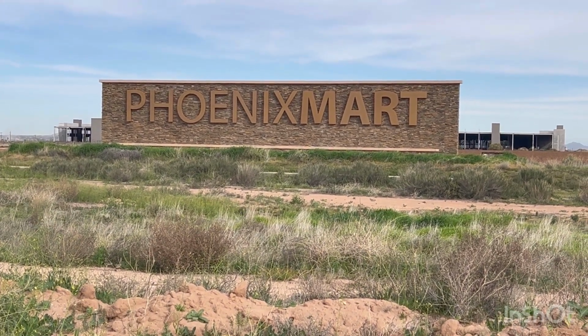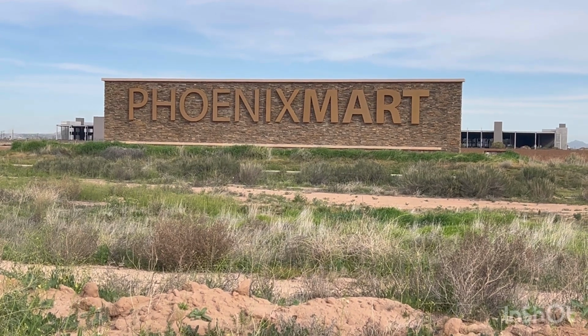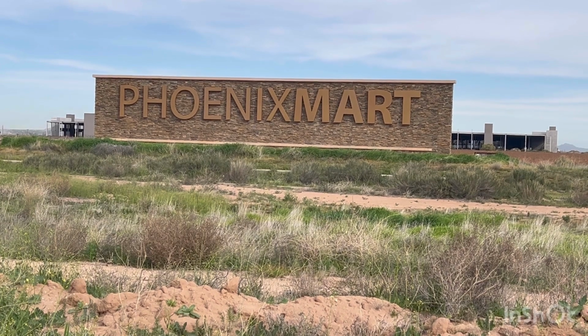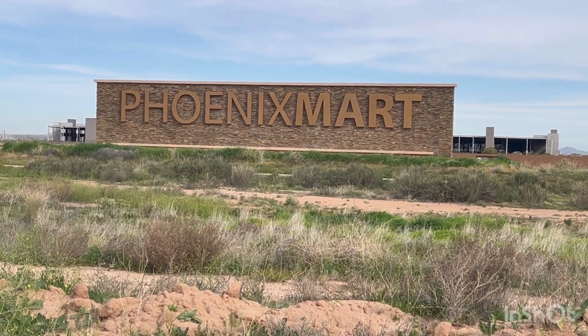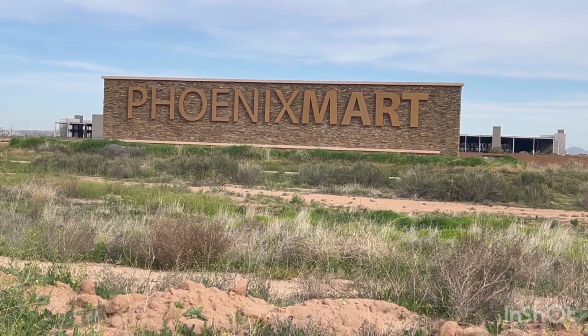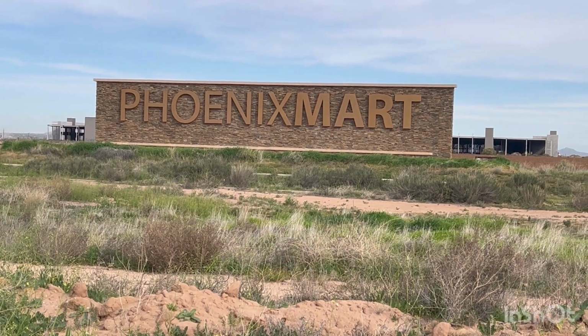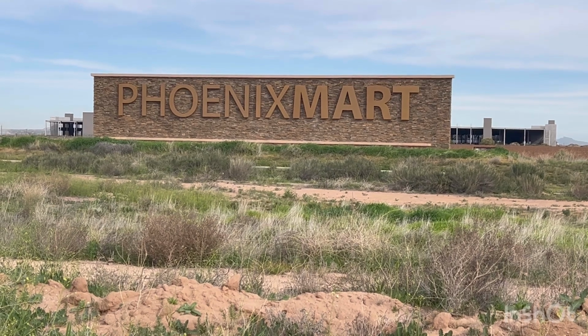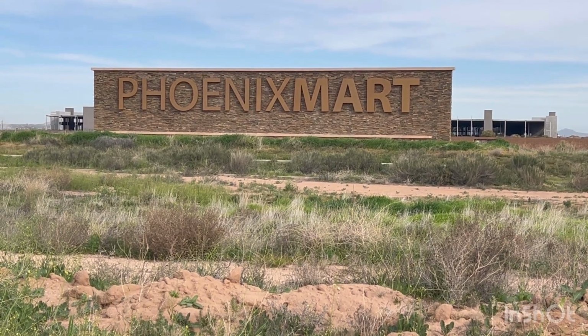And it was supposed to have malls for shopping, and a car dealership and showroom, a Tesla showroom, a General Motors showroom, and several other businesses in this one huge project. But unfortunately, it didn't happen.